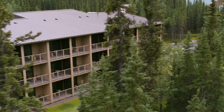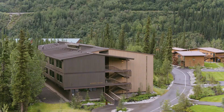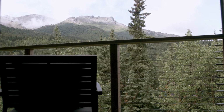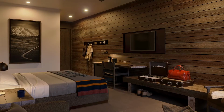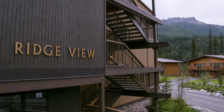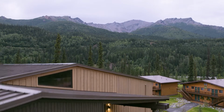One of the exciting new things that you may not have heard about here at our McKinley Chalet Resort are our new Denali Suites. Just steps from Denali Square, these new Denali Suites are the largest and most luxurious rooms we've ever offered guests. Featuring a spacious balcony with views across the river into the park, a larger living area, and enhanced amenities. And for the first time, guests can actually reserve these premium rooms in advance.